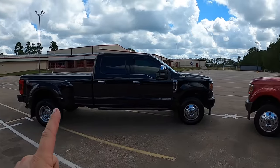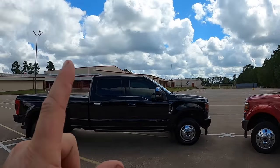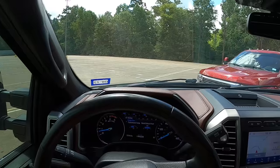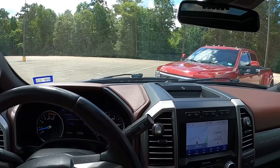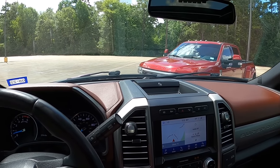All right, now that we've discussed all the major differences on the outside of this truck, we're gonna get inside and show you the inside of both the F350 Platinum and the F450 King Ranch. So this is the interior of the Ford F350 Platinum. And I think it comes as well equipped as any Super Duty does, only the limited trim is above this one. And I'm not even sure what the differences are.